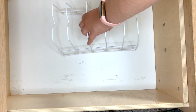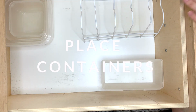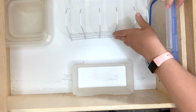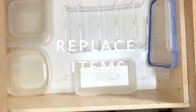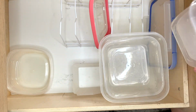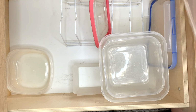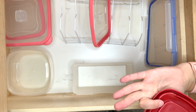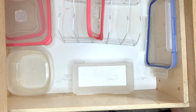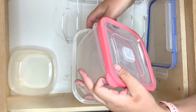And then I have one of these dividers from the Dollar Tree. And then I also got a longer container to store lids in. So I replaced the items, and I realized I had 5 lids that didn't belong to any container. So I didn't have matches for them. So I ended up recycling those and putting everything back. I really liked how the divider separated everything and also moved it more vertical. It was easy to see and easy to match things up.